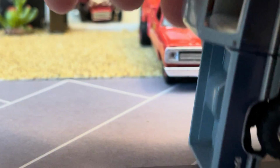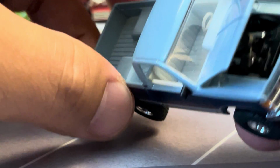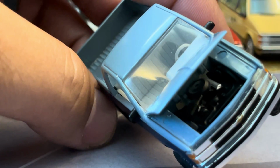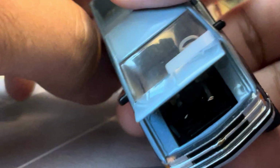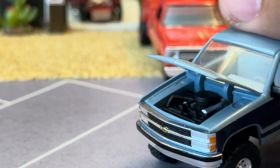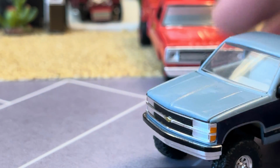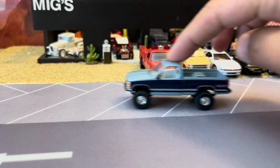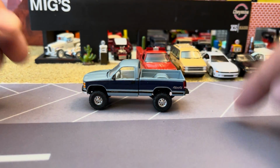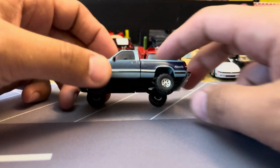This one has a stock motor. They did a good job on replicating that engine with that air cleaner. I think that looks really good. So, popular casting. You know, this is already becoming a hard to find vehicle, so I'm glad to have it with my other ones. This is my first lifted.